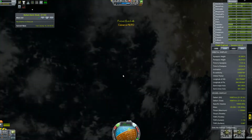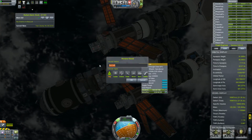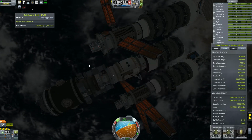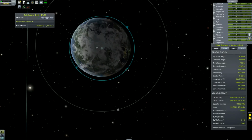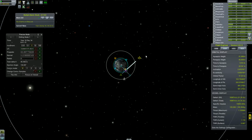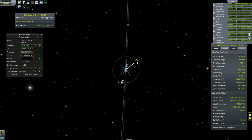Welcome back to Kerbal Space Program. Today we are continuing our exploration of the Kerbol system and we are launching our next generation interplanetary craft to Jool.